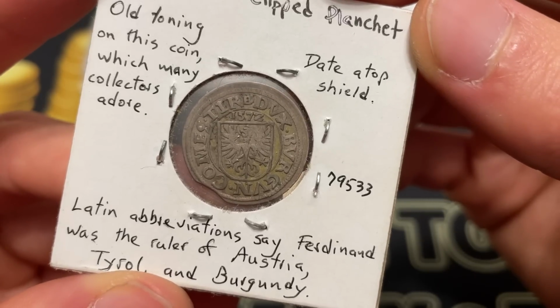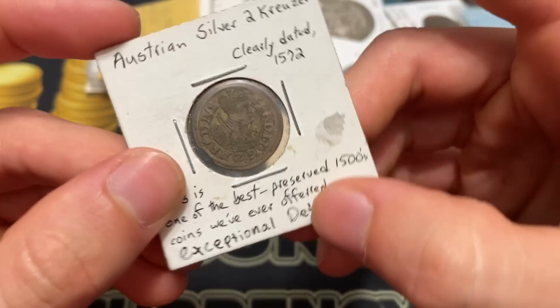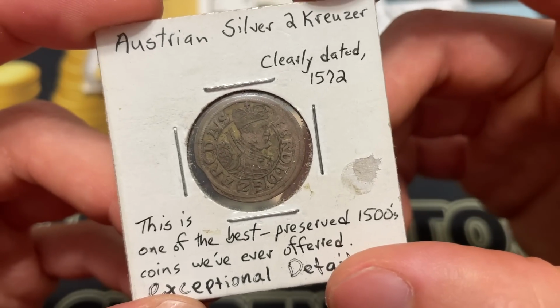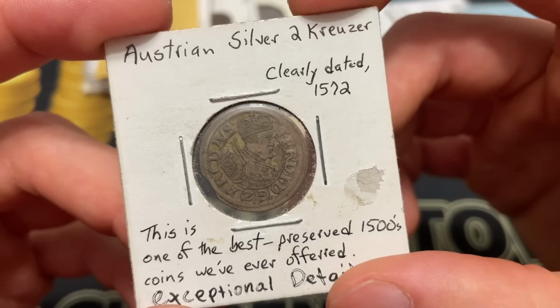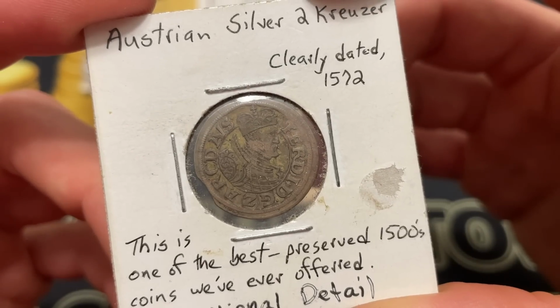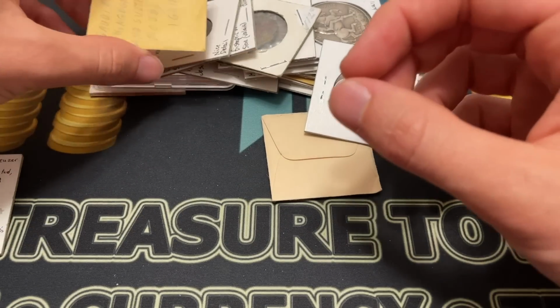So anyways, I'm going to have to do a little bit more research on this one, but 1572 Austria, I don't think that it was Habsburg Republic at that point, and it was just such a different monetary system that I really don't understand. But yeah, I agree that the detail on this is exceptional. So very fun to open that one up.